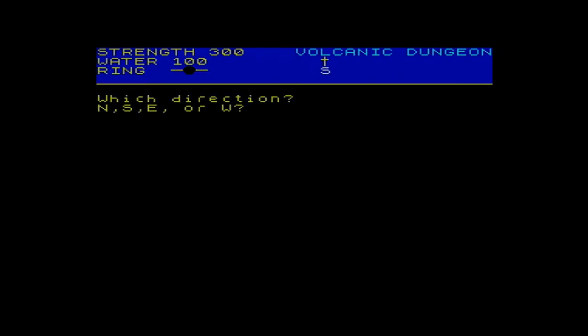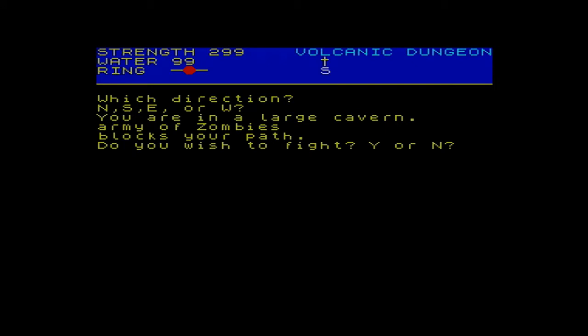Weird. So I can't go west because I'll leave without the thing. I'm going to go north. No. North was death, wasn't it? But it seems to be setting up. East. You're in a tunnel. East. East. You're in a large cavern. An army of zombies blocks your path.